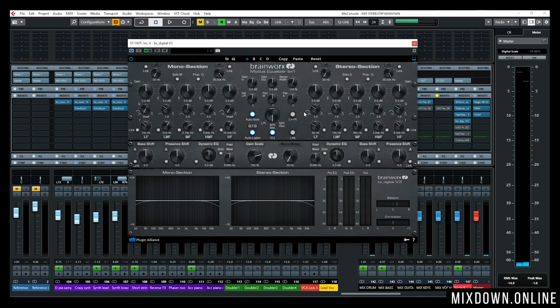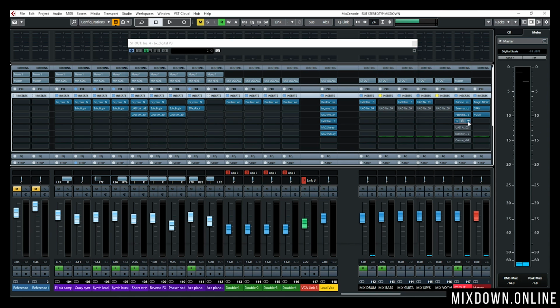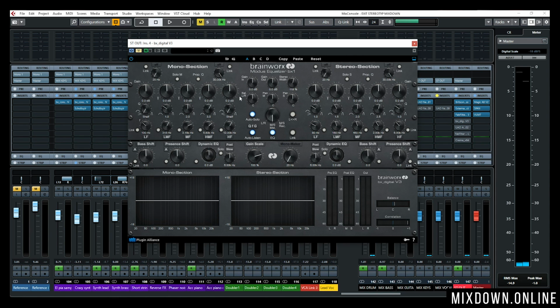I'm not a big fan of stereo width plugins usually. They tend to mess up the phase and stuff. It's kind of doing something weird. But this one is pretty transparent. Actually, you know what? I'm going to have you listen to what that does. I'm going to bypass it, and let's bring it on right after.